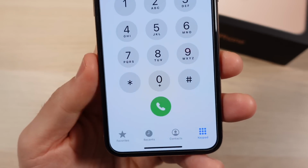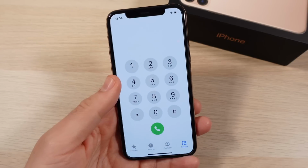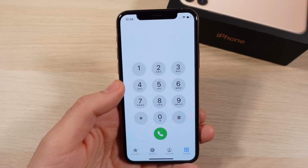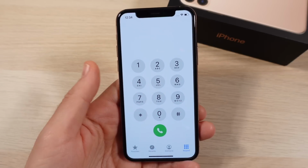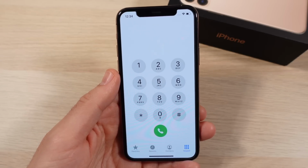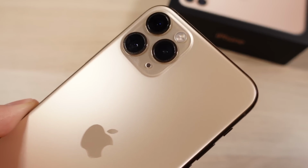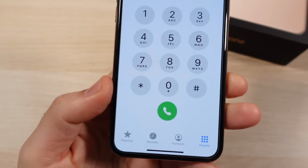So how important is 5G to you? 5G is not really widespread everywhere, depending on where you're at. And even when you do have it connected, it's still not super great. So it kind of feels like 4G LTE right now. But down the line, this might make a difference. So 11 Pro is not a pick if you do absolutely want 5G right now.